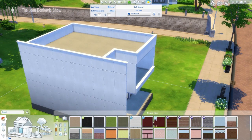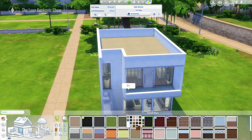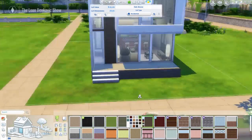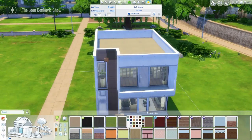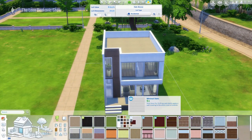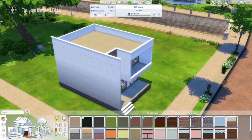I'm hoping I can't see it on the gallery. We'll just have to see it in the screenshots, which are not so far behind. So, speaking of the gallery, you can go ahead and download this loft. I was about to say house, but it's not a house. It's a loft. Technically, it's a house. Anyway, you can download this lot from the gallery.